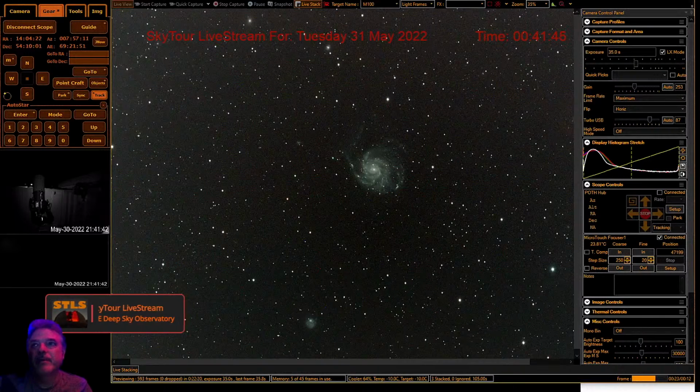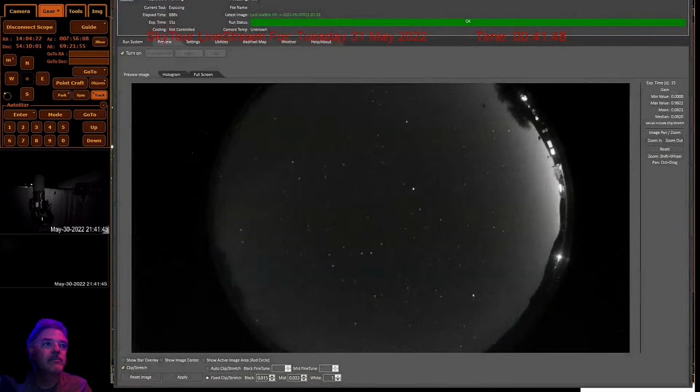Now I'm popping back and forth between our AllSky system as well, so that we can check for meteors as well, because that's what we're doing. We're here looking at the meteor showers as well.